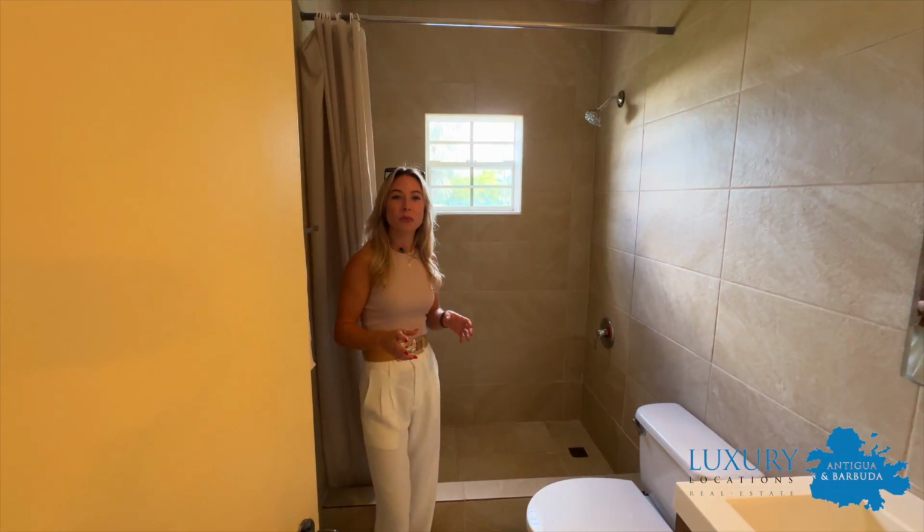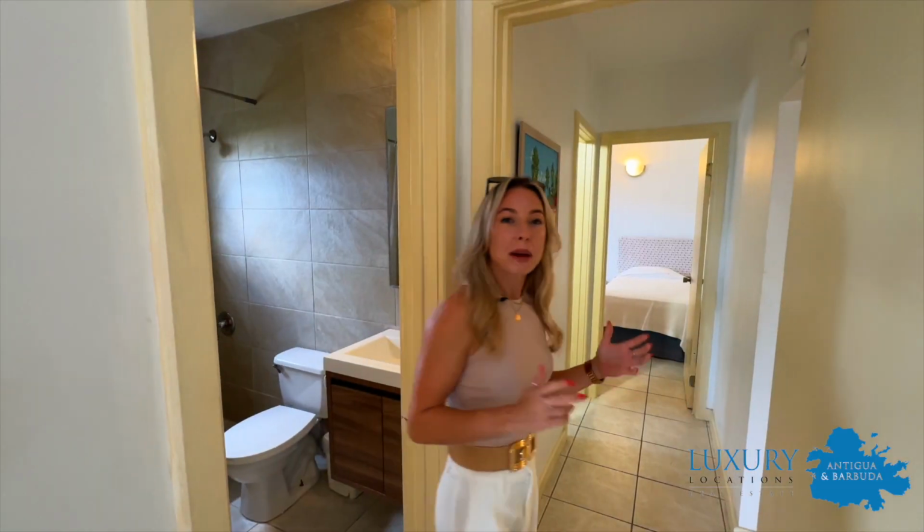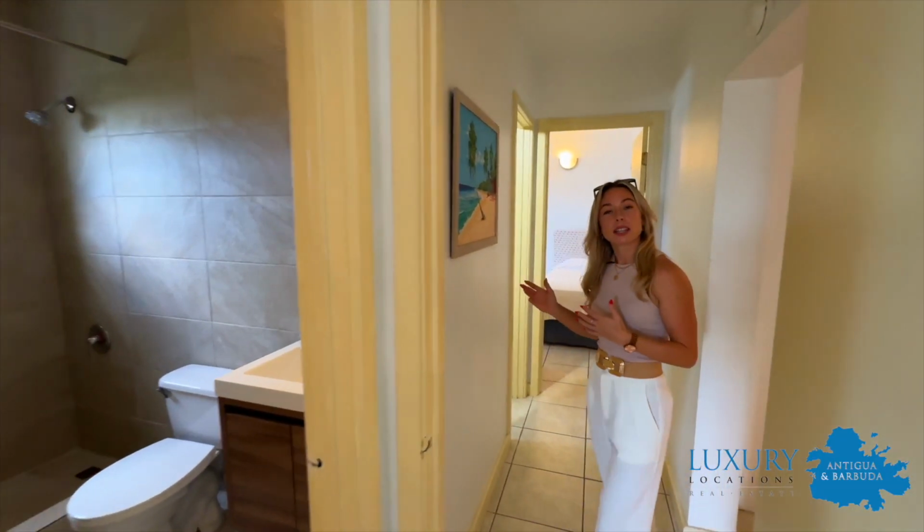This is the master bedroom ensuite with a shower and your vanity over here. Coming out of the master bedroom ensuite, we'll take a look at the second bedroom.